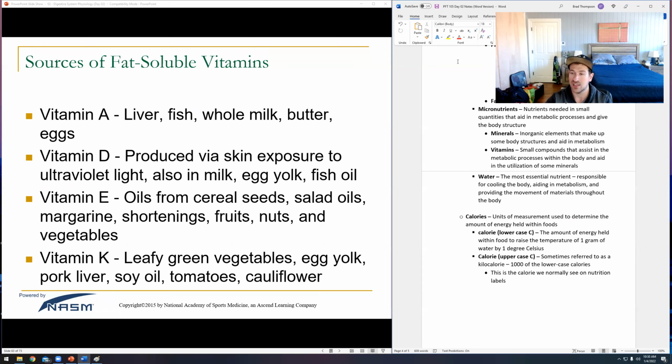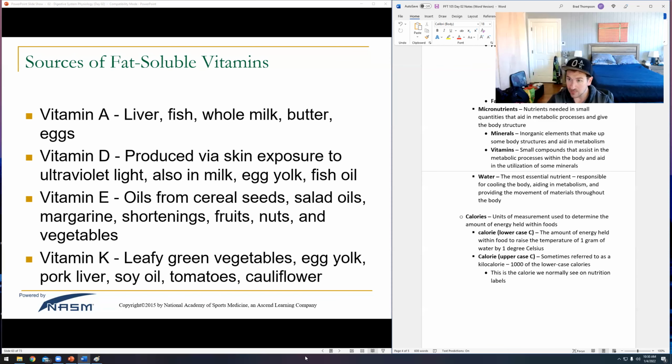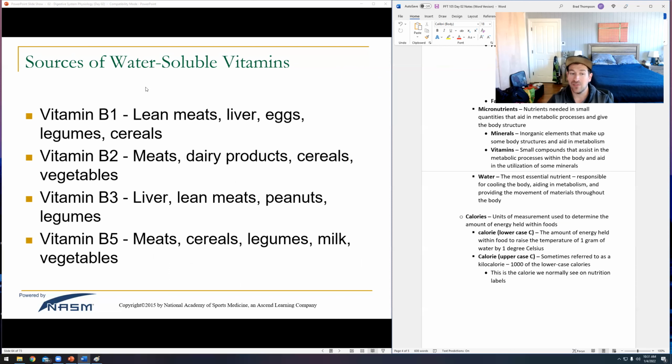Vitamin A, for instance, is going to work with your body to synthesize fat and cholesterol. Vitamin D is going to work with your body to work with calcium to form your bones. Vitamin E is going to help make collagen in your skin. Vitamin K can help you with blood clotting. You get your B vitamins.